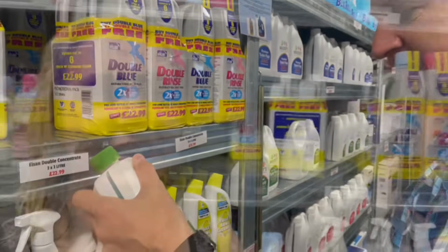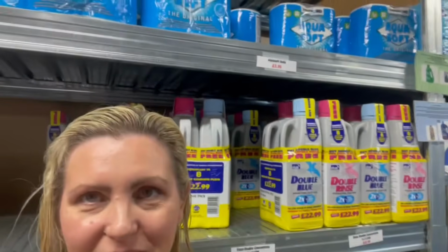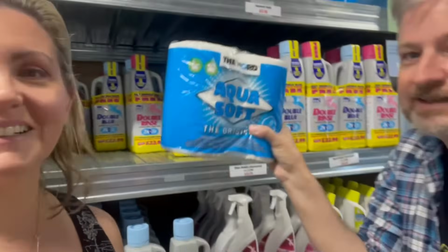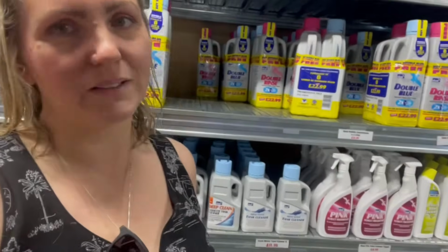Right, so here's a shot of me with all of this selection to choose from. There's absolutely tons to choose from here. Toilet roll. We've got enough of that. But what do we choose? What do you use? We do have a Solbia, which we've never used, but we're going away next week, so we're going to grab something in the meantime because we've got to replace our blue, and we're thinking green.